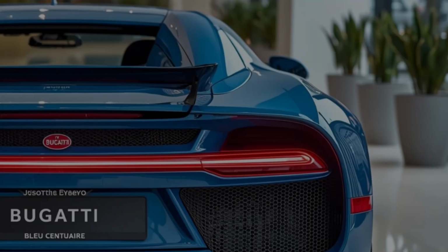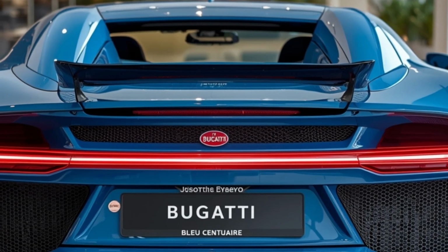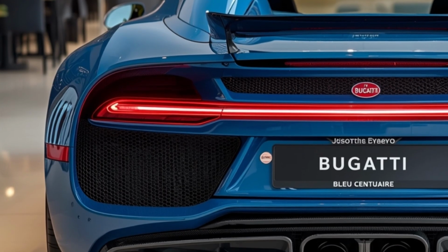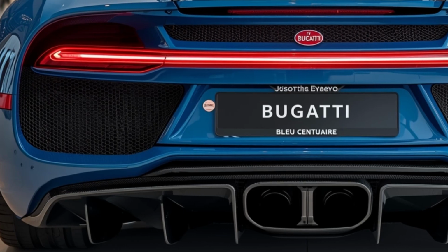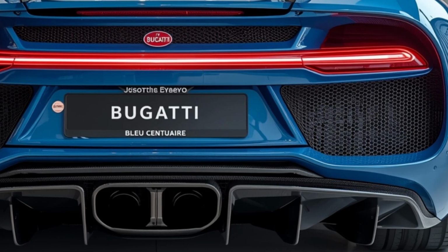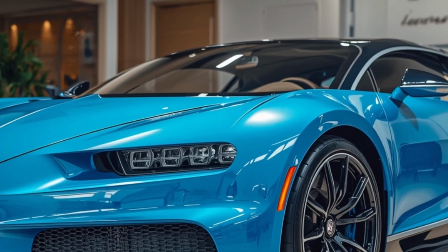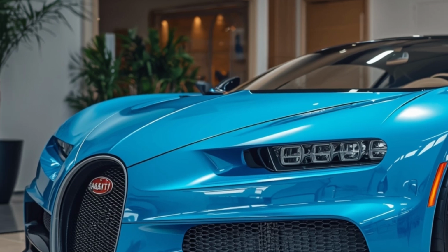Let's begin with what defined the Veyron from the very beginning, the engineering marvel of its 8.0-liter W16 quad-turbocharged engine, a motor that rewrote speed records and delivered well over 1,200 horsepower and around 1,500 Nm of torque in its most extreme Super Sport guise. That kind of power launched it from 0 to 60 in just about 2.5 seconds and pushed it to a top speed in excess of 415 km per hour, making it one of the fastest road cars ever built.